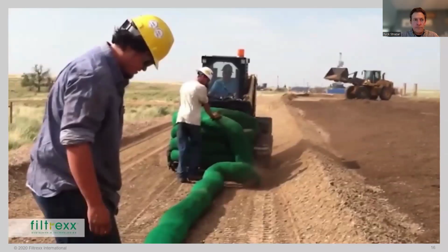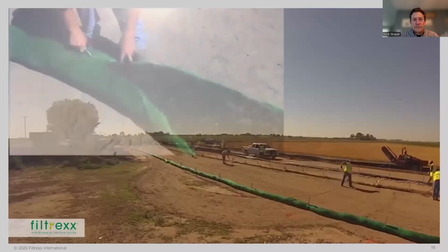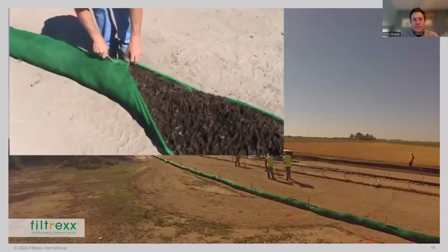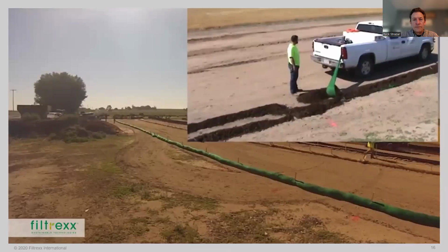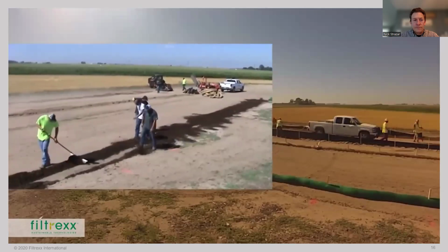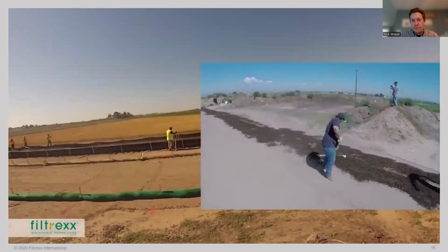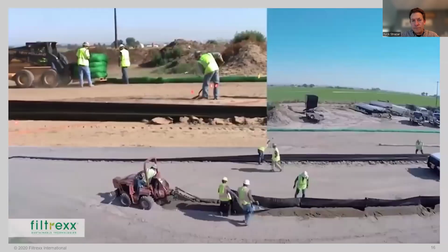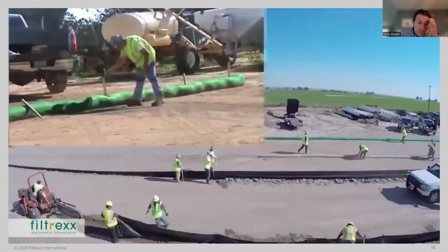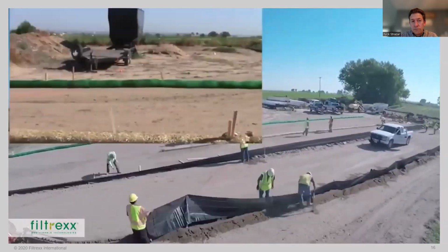Silt socks are filled with natural, biodegradable compost. The mesh material can be cut open, pulled away from the compost material, and discarded, leaving the compost to be raked into the final grade. Or choose our biodegradable mesh and let it degrade in the field. Wattle and silt fence generate much more waste and are harder to remove. Don't forget that trench you'll have to fill in.